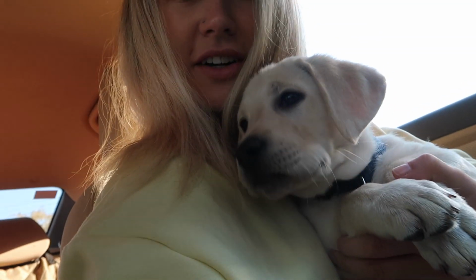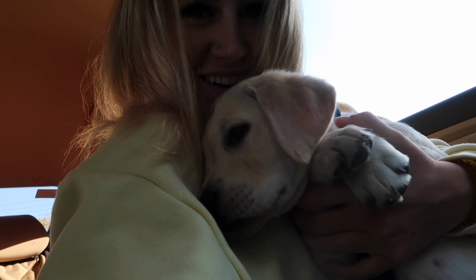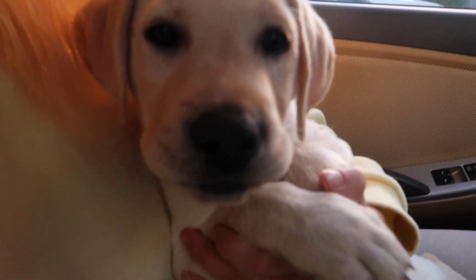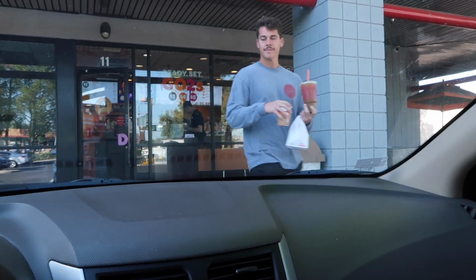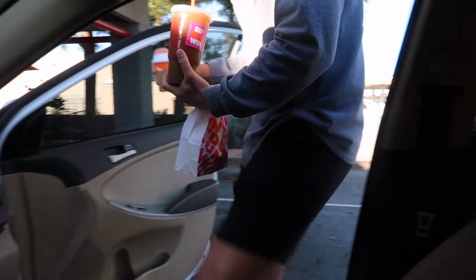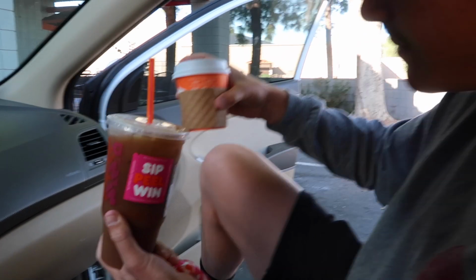We're at Dunkin' right now. This is really horrible direct lighting, but then we're super dark over here. Oh, there we are. Steven's in there getting us our Dunkin'. Hi. Order for Sydney? Thank you. Oh, he's gonna go nuts.